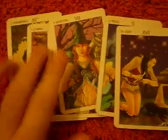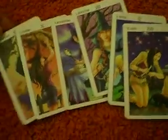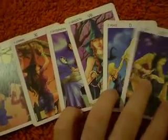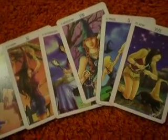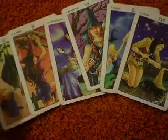Then let's go to my tarot decks. I'm just gonna show you some cards from all the tarot decks. I have the Witchy Tarot. Here are some majors. A really fun deck. Love the colors, love the theme. I just love it, and it's great for Sabbath readings too.